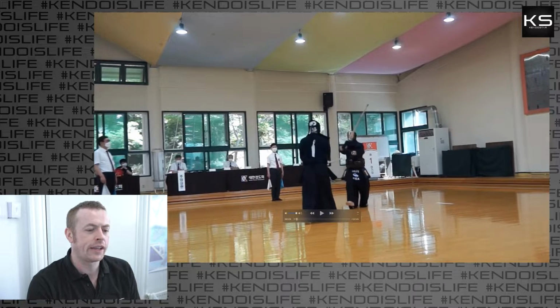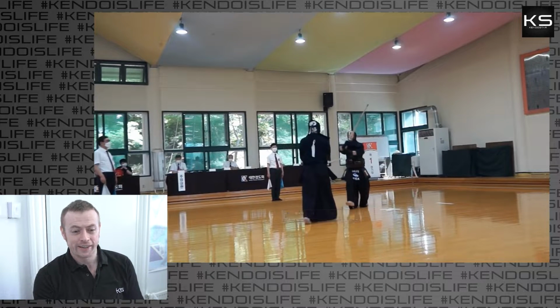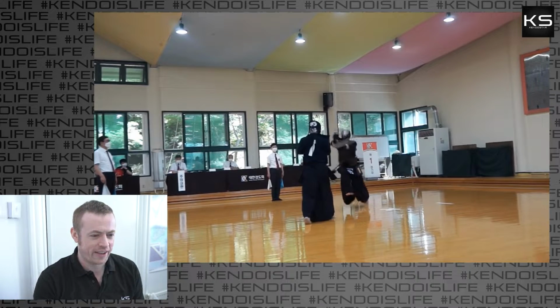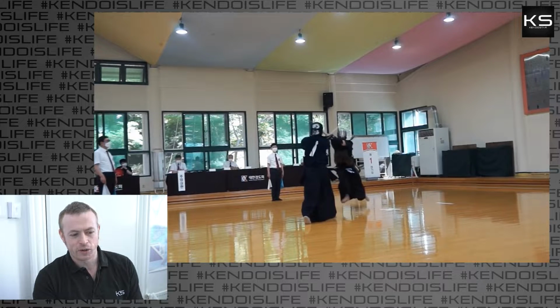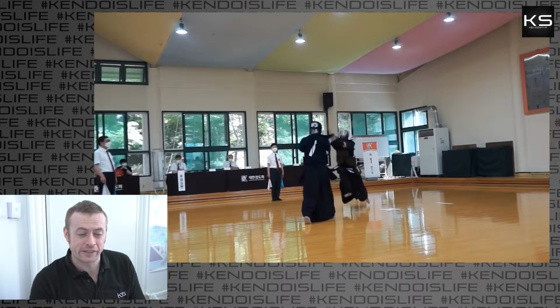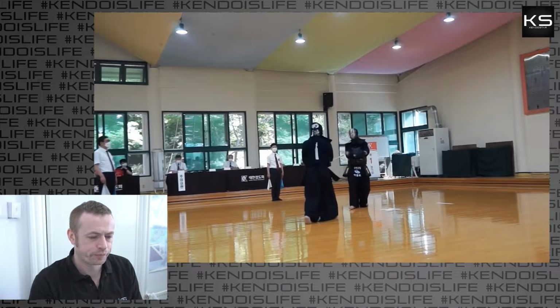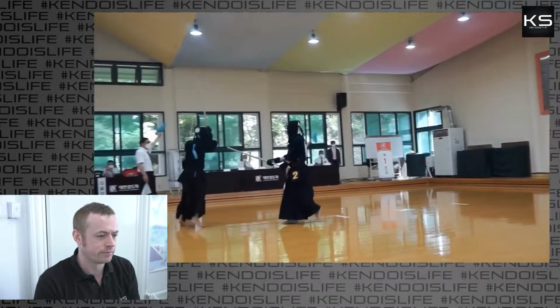Bringing the shinai over here looks like you're coming from kote, yeah, because it's on this side. So it looks like you're coming for kote, but last minute you change for men. So his opponent started to block kote, and by the time he's realized he's coming for men, it's just that little bit too late, and he's got that solid men strike. Like that.